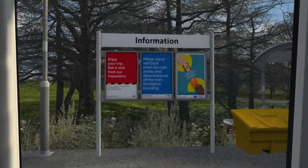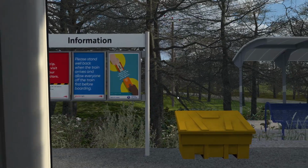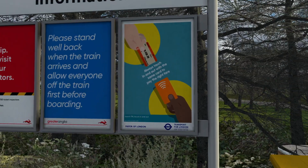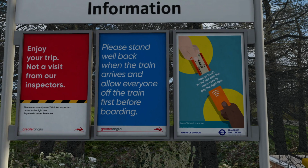Enjoy your trip, not a visit from our inspectors. Have a look at the branding. TFL, I don't think it'll be on up here, but who cares? Always touching out with the same card, pay the right fare. Please stand well back when the train arrives. Allow everyone to get off the train before boarding.